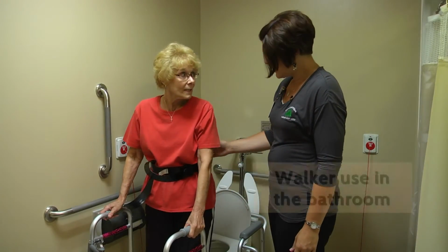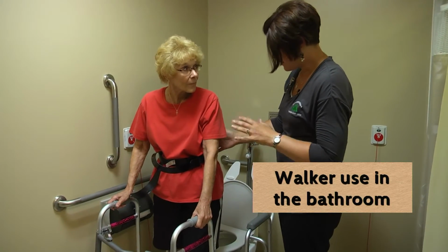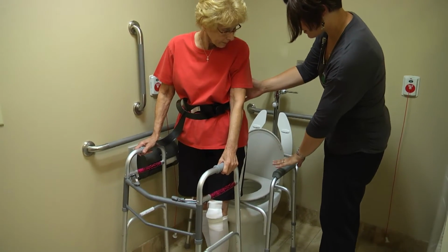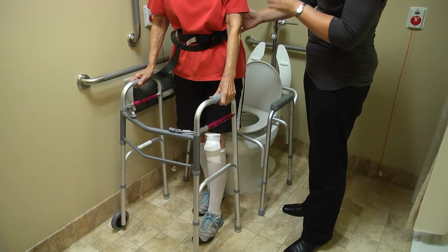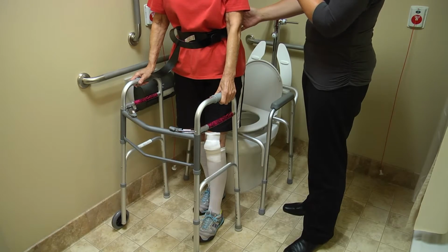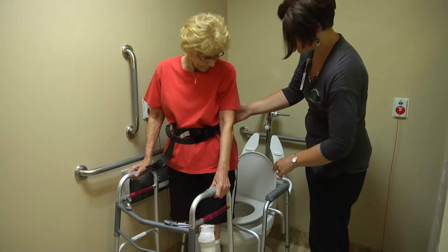All right, getting into the bathroom is one of the things we want to be able to practice so that you can be comfortable at home. Now, we took a standard toilet and we put a commode over the top that has handles on both the left and the right so that you have a nice sturdy place to sit down. You can use rails if you have them in your bathroom. You could use a sturdy piece of furniture like a vanity, but this is really probably the best way.